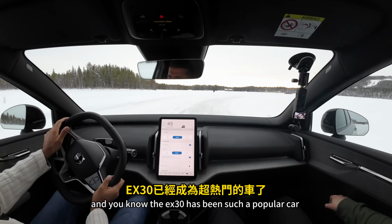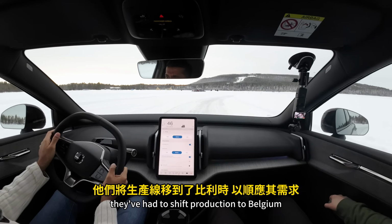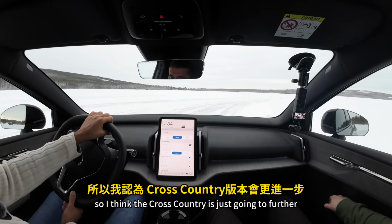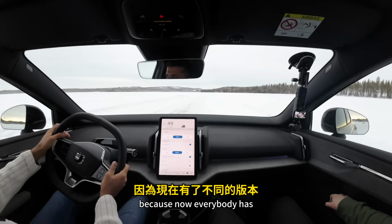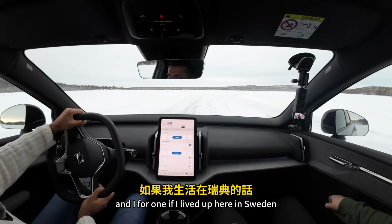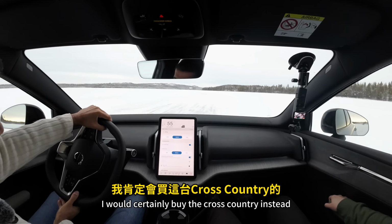And you know, the EX30 has been such a popular car. They've had to shift production to Belgium to keep up with the demand. So I think the Cross Country is just going to further those orders coming in for them, because now everybody has a slightly different version that suits their needs a little bit more. And I, for one, if I lived up here in Sweden, I would certainly buy the Cross Country instead.